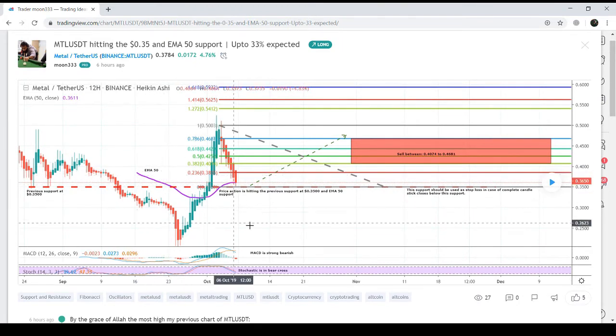The MACD is strong bearish. You can see the histogram of the MACD is dark red, so we can wait for the MACD to turn weak bearish, or we can also wait for the stochastic to give the bull cross, and we can buy. This is a 12-hour chart.